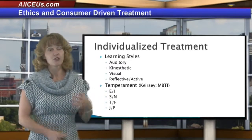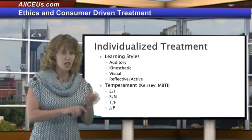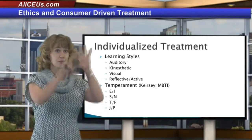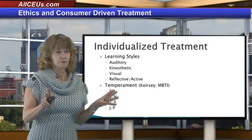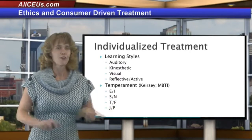Sensing, those are your fact and detail-oriented people. They can get too caught up in the minutia and miss the big picture. Intuitive people are your broad strokes. We focus on the big picture.